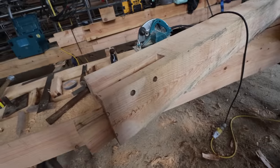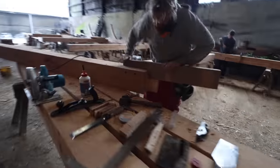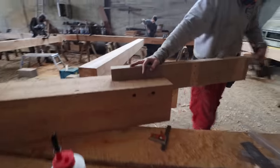Right, so there we go. Howard's got that done and ready for some pegs. So we're going to glue it, peg it. It's only a mid rail anyway. But that looks like it's going to be a nice tidy job, to be honest. A tidy spike bit first. Pressure.